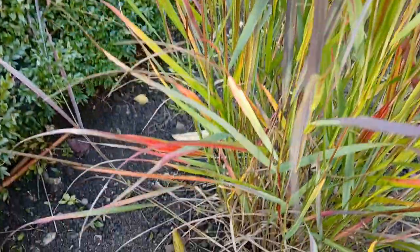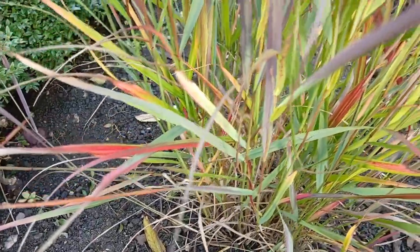Now if we look further down, that is more a true autumn colour. There it does, as opposed to this, which is its natural colour.